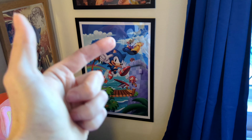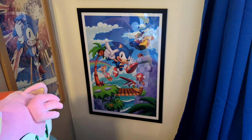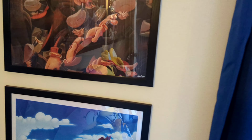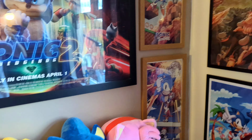And down here I've got the Sonic Superstars print there. These are hand numbered again, like that one for example. Yeah, these prints are all hand numbered. So I'm coming a bit back here.